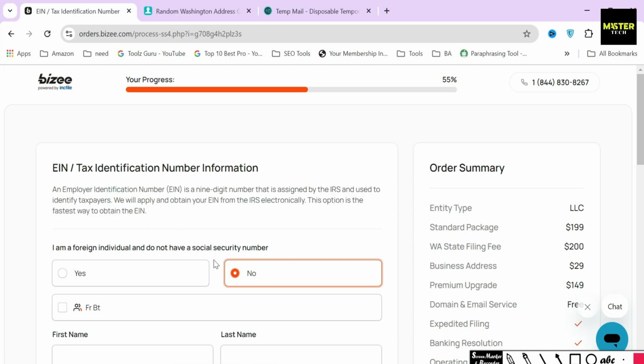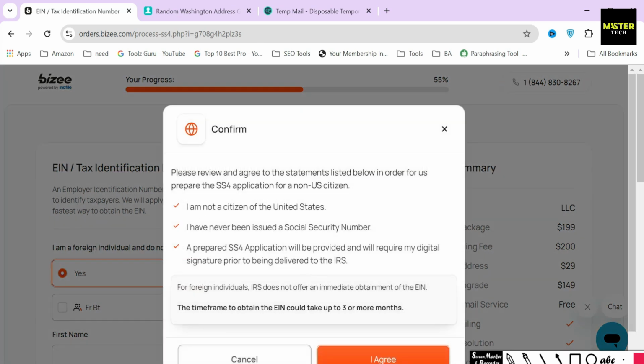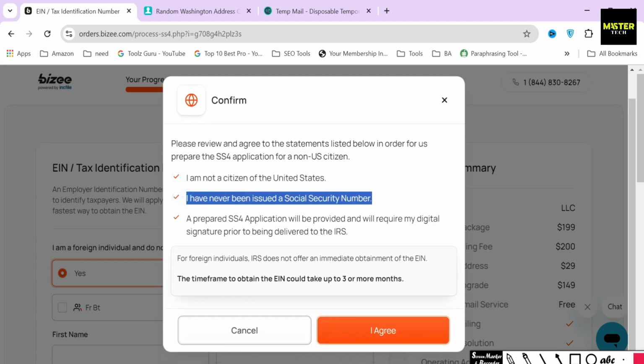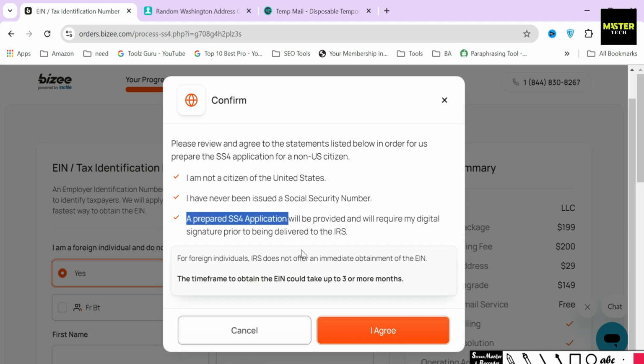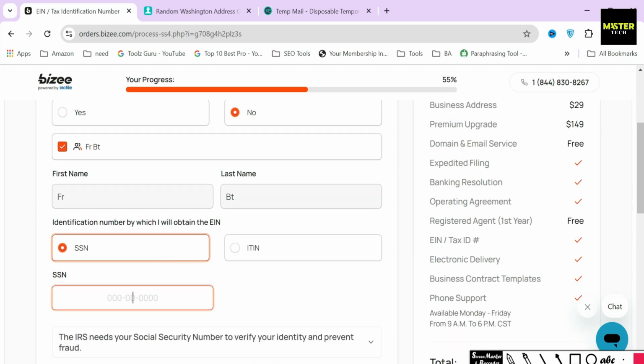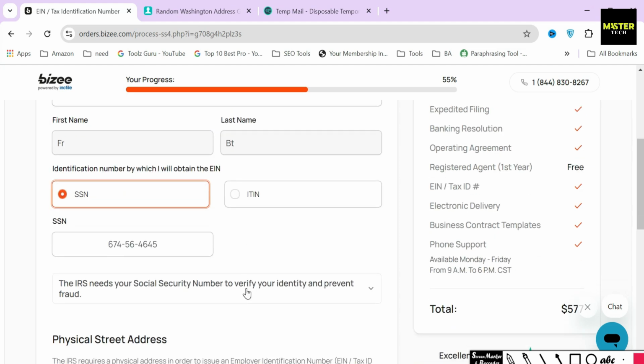If you are from the USA, then select the No button, but if you are from outside the USA, then you have to file a separate SS4 application, and you also need an EIN in order to get an EIN, which will take some time. Bizee will help you to file the SS4 application too, so that you can get an EIN easily as a foreigner. But if you are from the USA, then just select yourself as the person applying for EIN and provide your SSN. I will just provide a random SSN for the sake of creating this video.